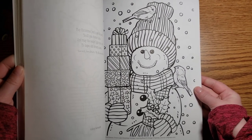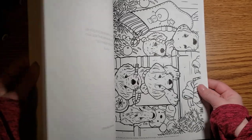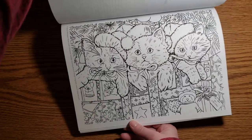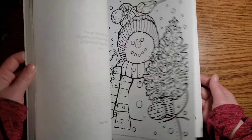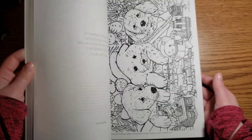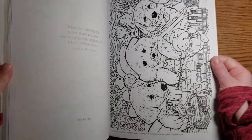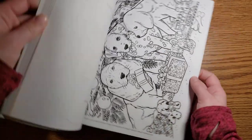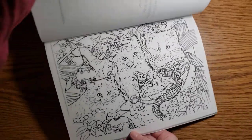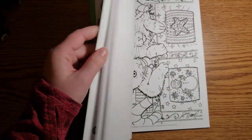This was another one in the magazine section. But I didn't color in it this year. Go figure. Didn't color hardly any Christmas pictures, but that's okay. It's adorable. Lots of cute little animals. I'll color in it eventually. So yeah.